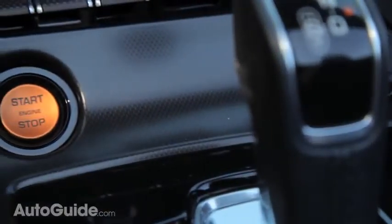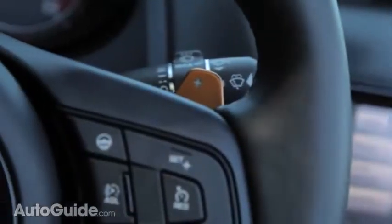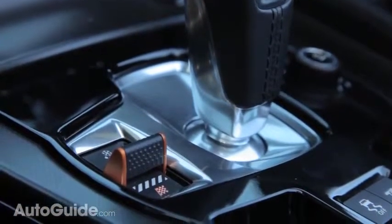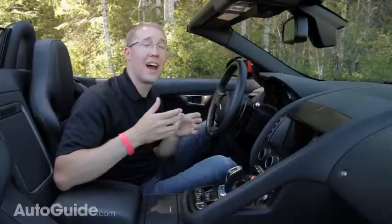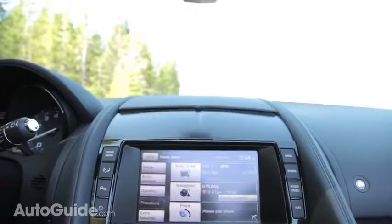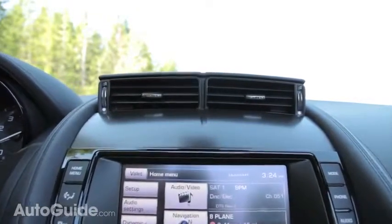In addition, a lot of the really sporty bits inside this cabin are a cool anodized bronze color. I'm of course talking about the engine start stop, the paddle shifters, and of course you've got the nice little toggle switch here for the dynamic mode. And I can't forget one of the coolest features: when you do turn the car on, the two center vents actually rise up out of the dash and look like something out of a fighter jet.